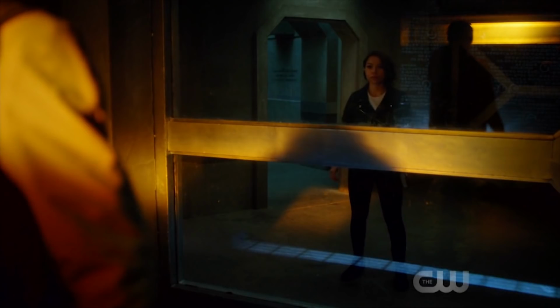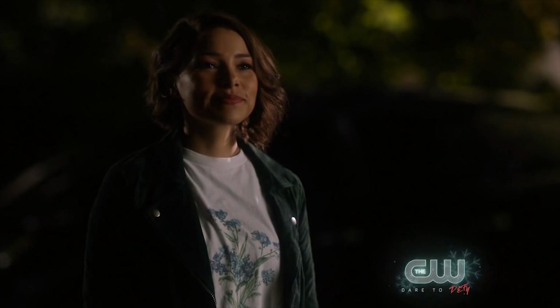I realize based on the twist at the end of the episode, it presents her as being more sinister because she's doing something bad, but I think that she's doing it for a good reason. It's just that she's very naive and she's being manipulated by the Reverse Flash.